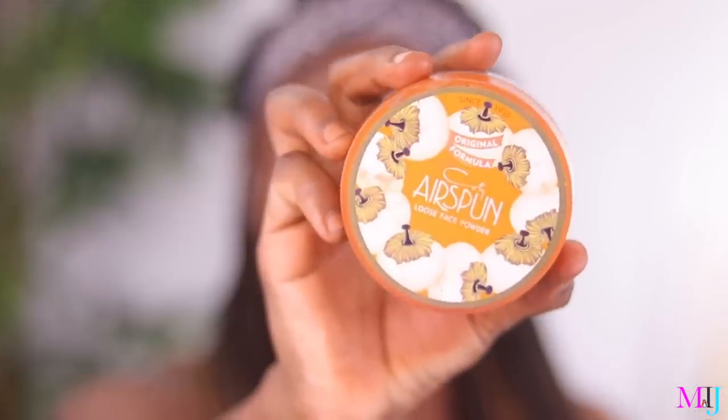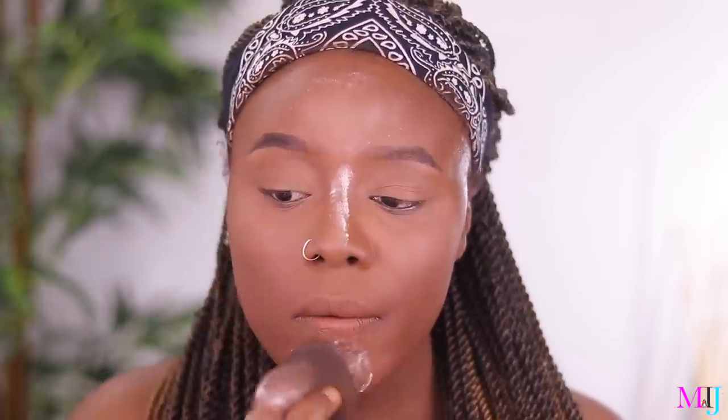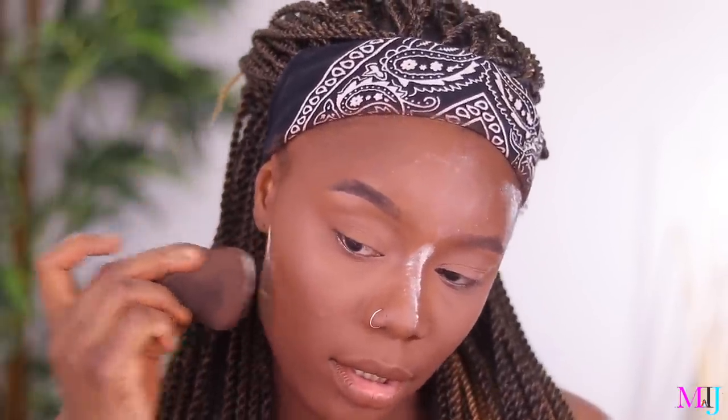I'm gonna be using the Coty Airspun Loose Face Powder in the shade Translucent, and just place this everywhere where I applied F13. And also gonna use the set, the 13.5 that's right here. Just a little bit, we don't need a lot, just a bit. I'm liking this so far.